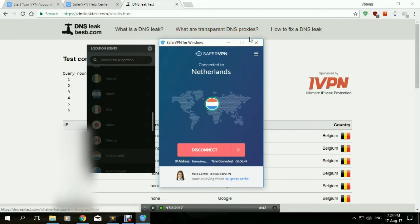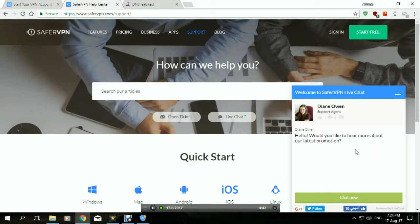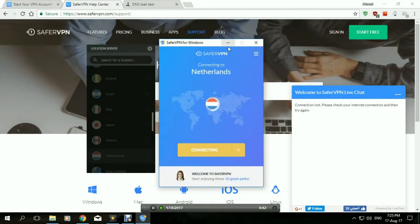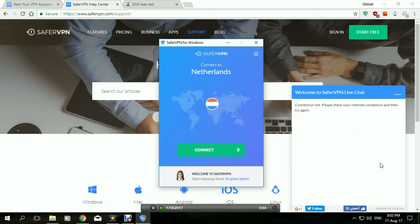Okay, just to be fair, let's try their support chat line here. You have to write your email address to start chatting with their support. Let's tell them about the issue and see how they will react to it. Apparently, it seems to be interfering with the internet connection, the VPN connection itself.